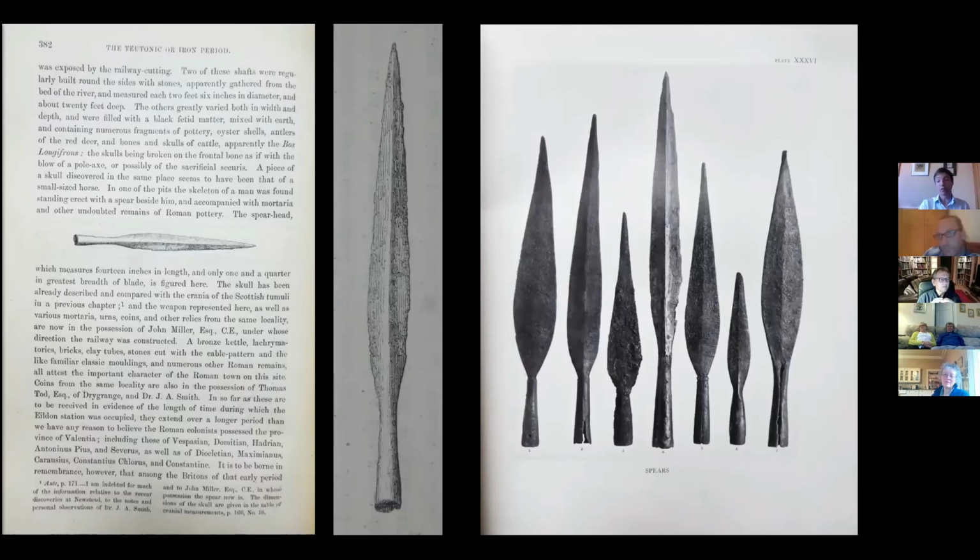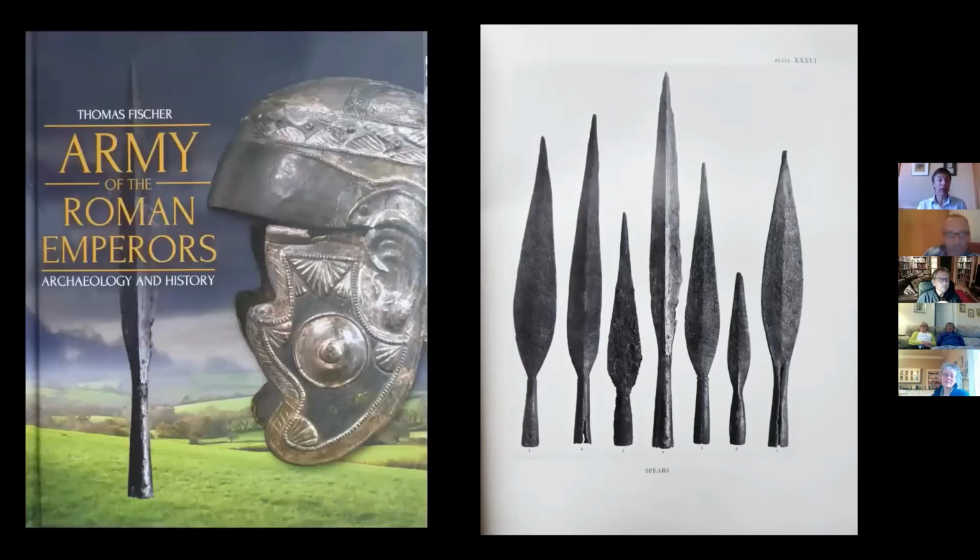In which case, I will need to email esteemed Herr Dr. Professor Thomas Fischer, formerly of the University of Cologne, and ask that he pops all of his otherwise very, very splendid and worthwhile book on the Roman military equipment of the empire, because the front cover.